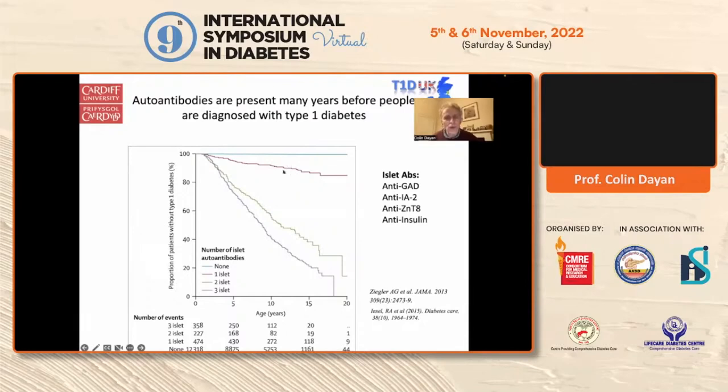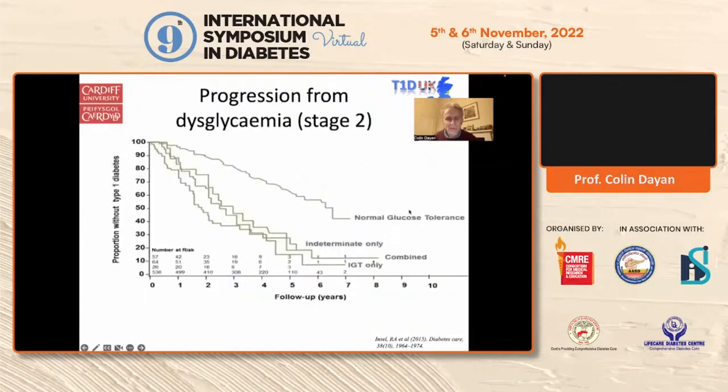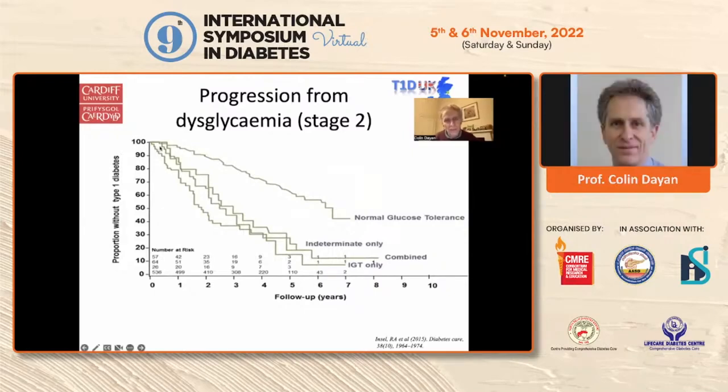That's not true if you have only one autoantibody. And these are the kind of autoantibodies that we're looking at, shown on the right-hand side. If you go through a stage where you're dysglycemic, similar to impaired glucose tolerance in type 2 diabetes, then you're progressing much more rapidly. Here are autoantibody positive children who are dysglycemic, and you can see that within 5 years, 90% of them had already developed, not 15, but 5 years. So that's more quick progress as compared to those who are in normal glucose tolerance.